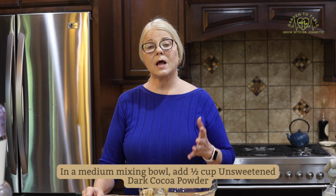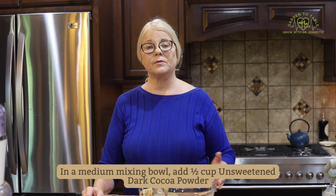To start, I've started with a half a cup of dark chocolate powder. As I go along, I want to tell you why each of these ingredients is so good for your brain. Dark chocolate is good for your brain because it has flavonoids. Flavonoids are antioxidants and also increase blood flow to your brain. Your brain, of course, needs lots of blood.